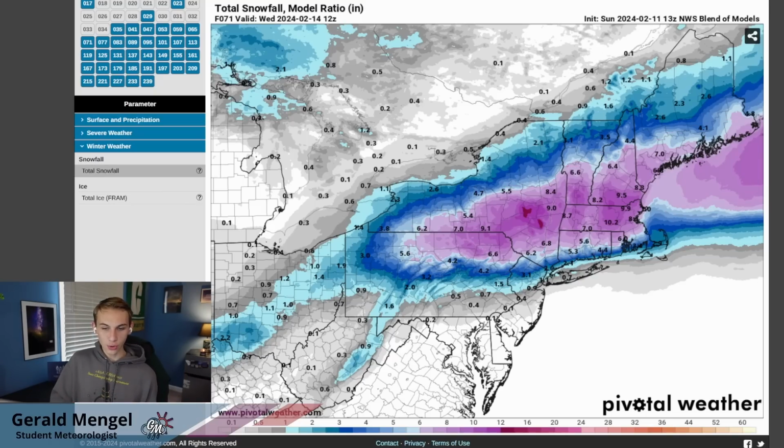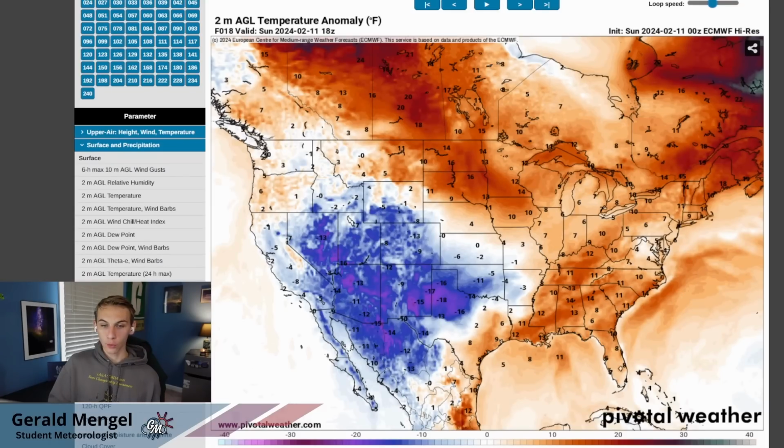And again, lesser totals down here towards Philadelphia and New York City, where a dusting upwards of an inch or two is possible, especially in New York City, I think, compared to Philadelphia. And again, we will watch that here as we continue to move ahead. But just know, this is going to be a pretty big-time storm for a lot of folks.